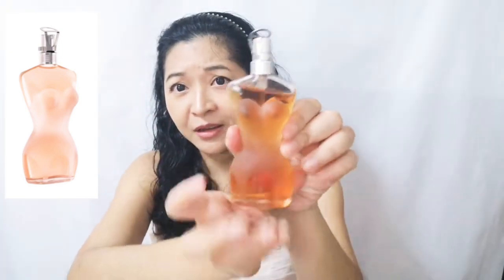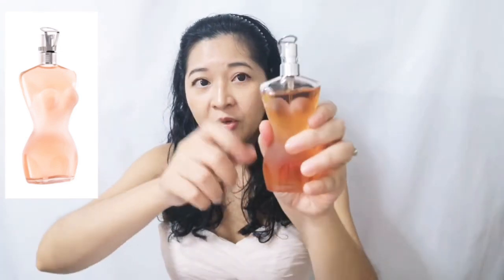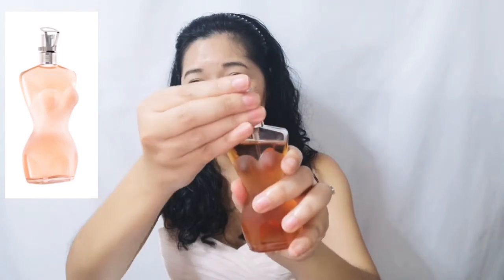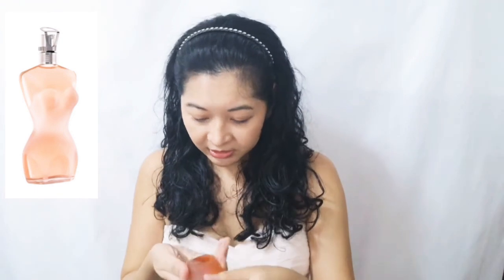So the first one we're going to talk about is an oldie but a goodie. This is the Jean-Paul Gaultier Classique EDT, or Eau de Toilette, which was released way back in 1993. I'm sure you guys have seen this bottle. There are many flankers of this perfume. This is a stopper, so it can be removed right there, so you can spray and just put it back in to protect the cap so it doesn't spray accidentally when you're putting it in your luggage when you're traveling. This is a 50 ml bottle.